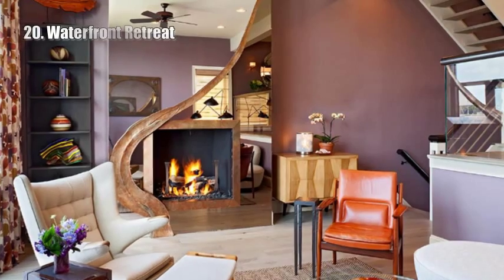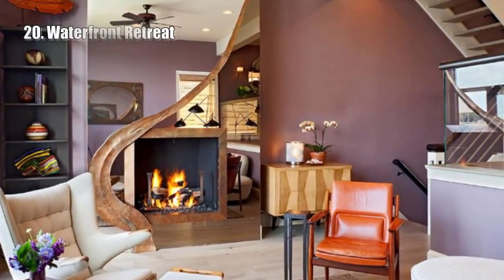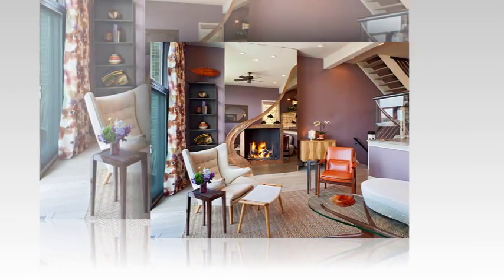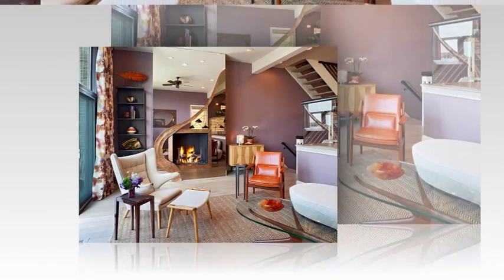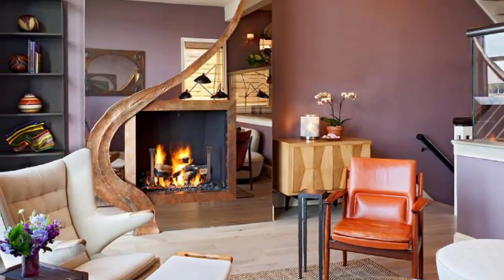20. Waterfront Retreat. Look at the finale of this list. A floor-to-ceiling mirror that faces the fireplace, and check out how lovely it actually is. If you notice, the furniture and decorations in this living room are mid-century in theme, and they are just so perfect with all the elements inside the space.